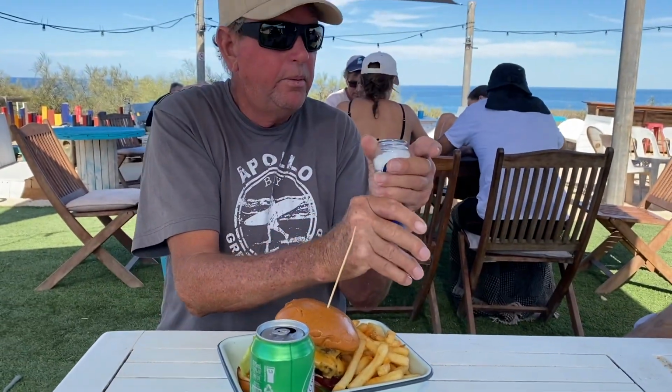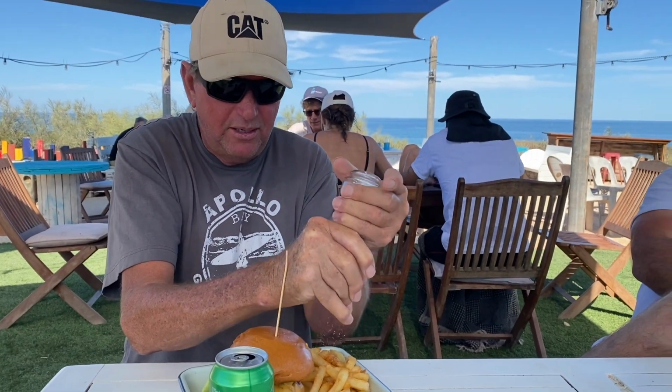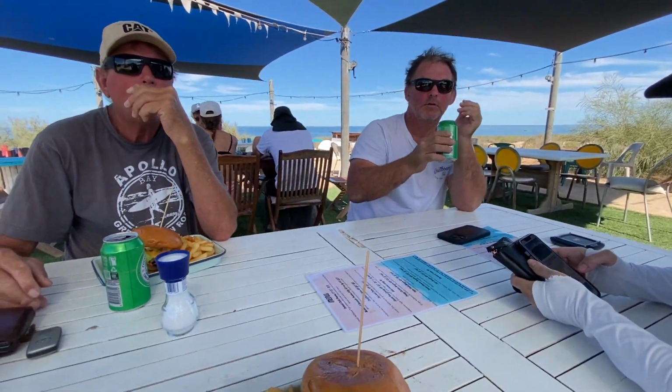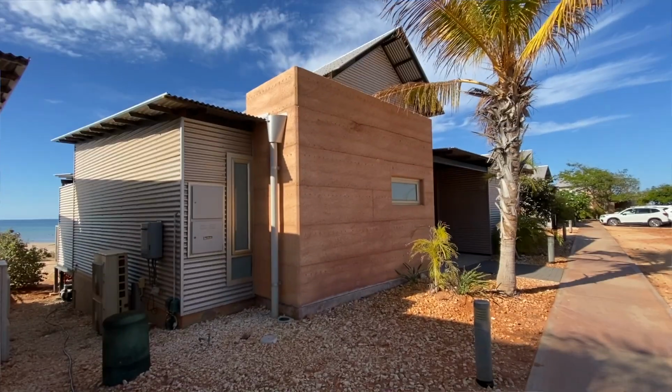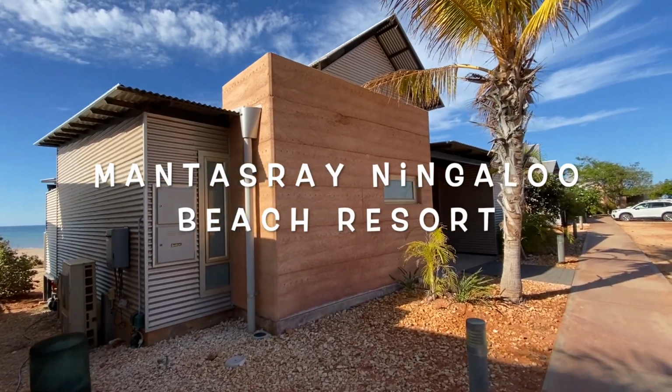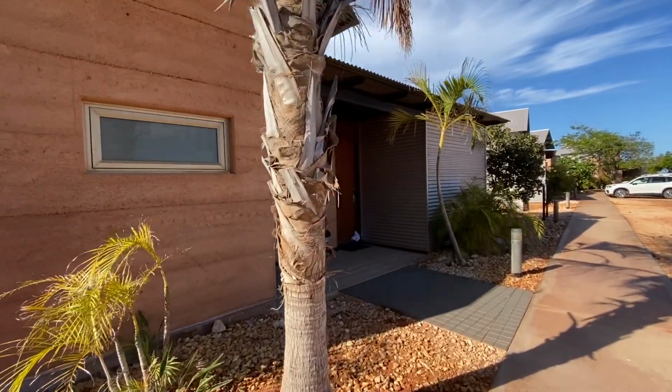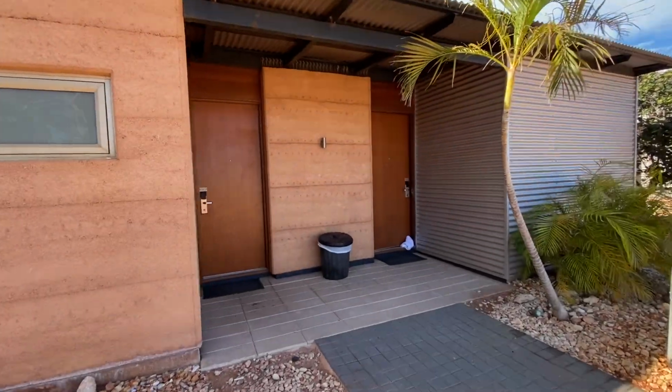Stevie's got a cheese burger. And look at this place. The kids are doing some research on their phones. This is magic, and it isn't licensed, but they let us open a beer. This is Pete and Moore's accommodation. Not bad. This is at Mantaray Resort.